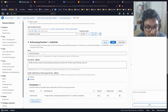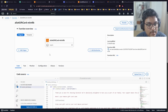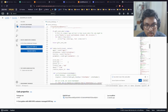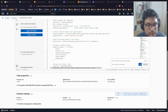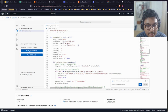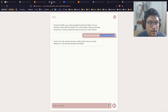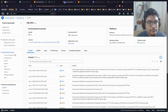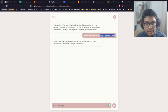Let's deal with verify order. Verify order number is the function name. This function name will match this over here, in the Lambda handler. Yeah, we've got verify order number. So this is the function that's called, and the parameter that's sent to the function is the order number that we've entered over here.